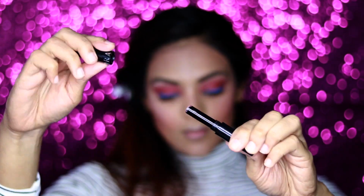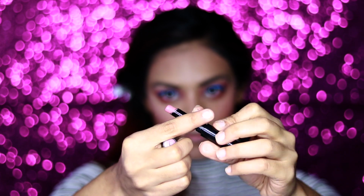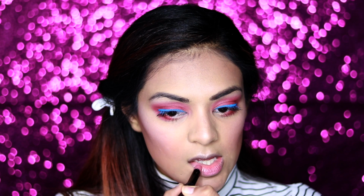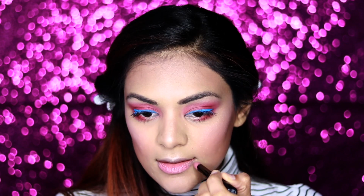Last but not the least, for lips, I'm opting for Sephora's Color Lip Blast lipstick in shade Blooming Rose. It's a perfect pinky nude color to go along with those bold red eyes.